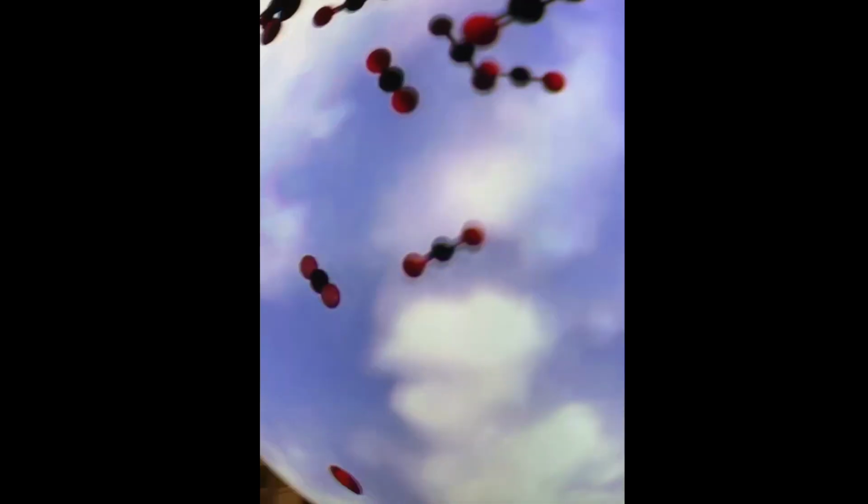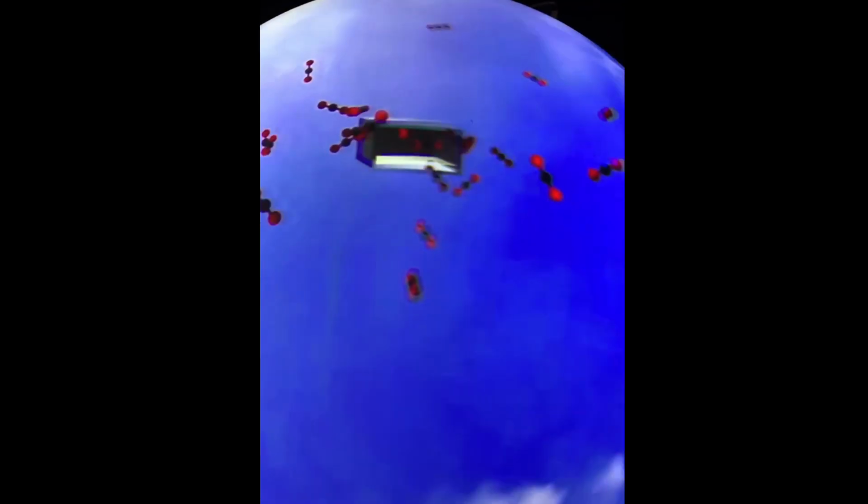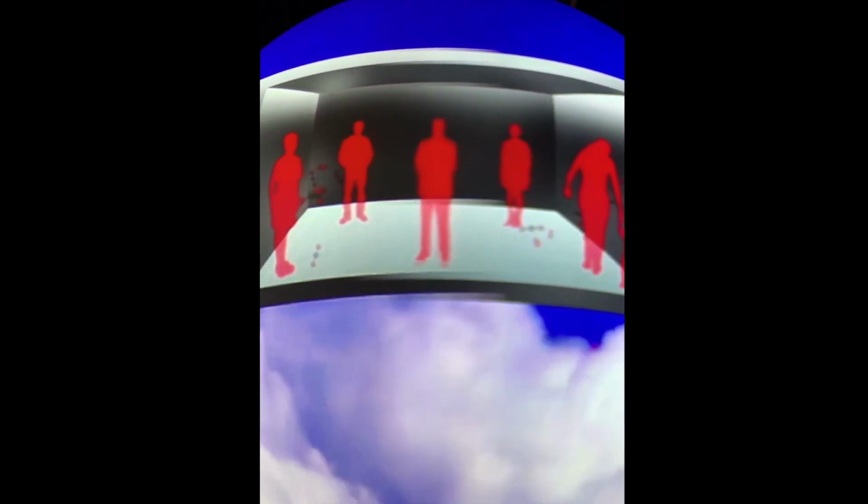The more carbon dioxide molecules in the atmosphere, the more heat they're going to emit. Think about a room with a few people in it and pretend those people are carbon dioxide molecules. If you were to add more and more people to the room, those people are going to give off more heat, and the temperature of the room is going to increase.